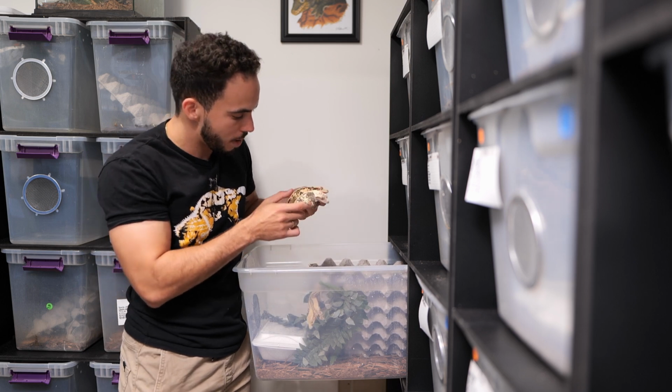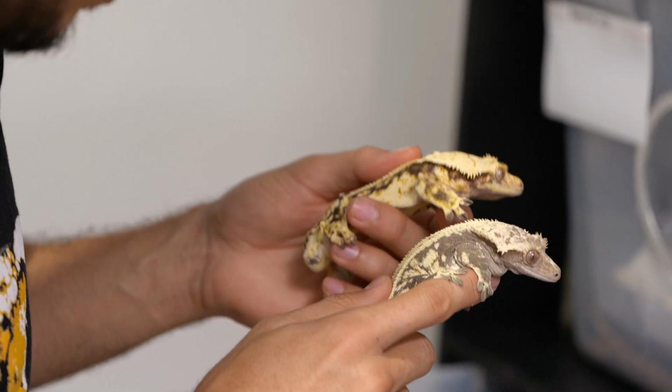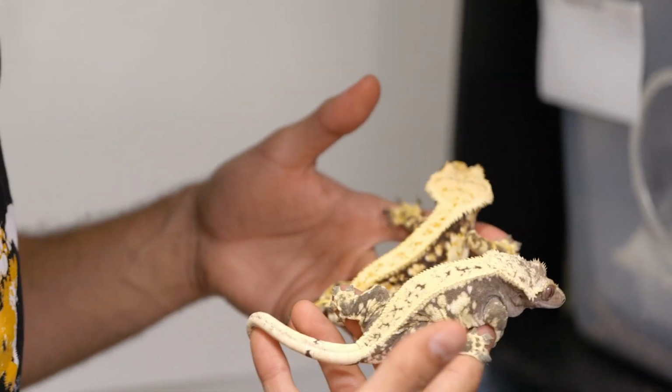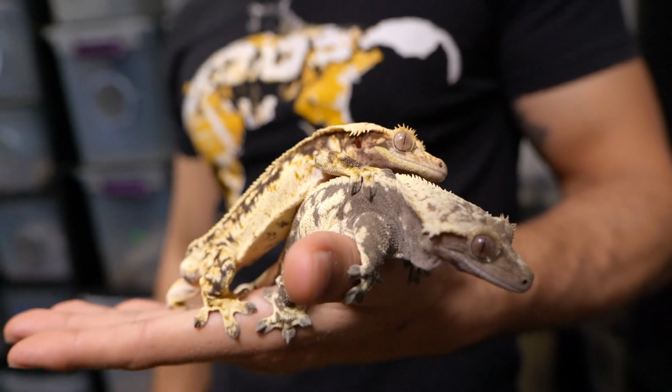I mean, the drippiness that's gonna come from these two and just the white pattern on these is exceptional, and that's why I'm putting them together to produce more high-end crested geckos that look just like this.